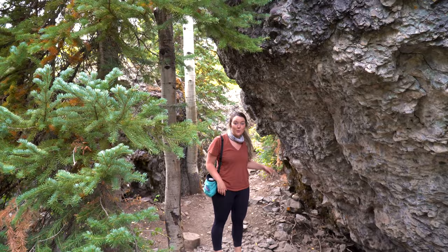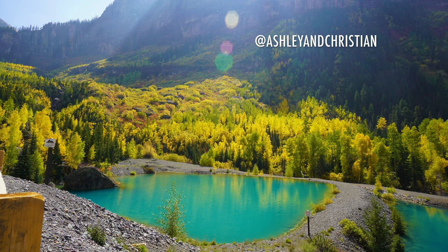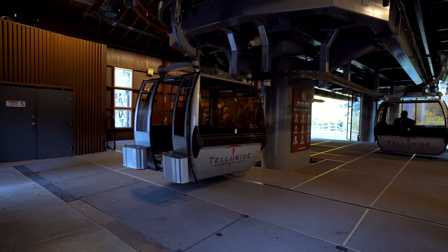So we're about 0.1 or 0.2 miles away, but you'll know you're getting close when you can see these beautiful blue little pond areas again. Very beautiful teal color. Very pretty. Did you see that? All right, that wraps it up for this trail. We're gonna head into town and venture around town a little bit.